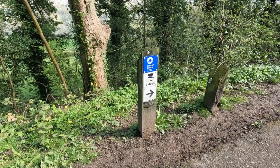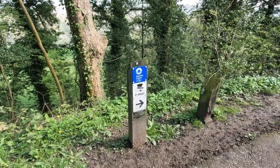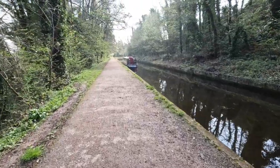So you can moor here for 2 days at Fron Casalta. This is before the aqueduct on the Cherk side. And this is where we stayed last night.